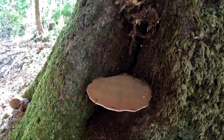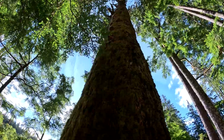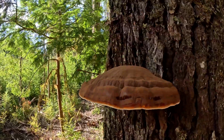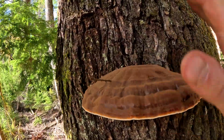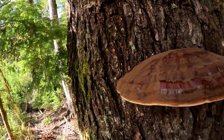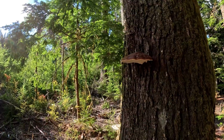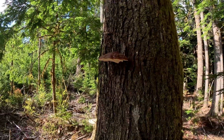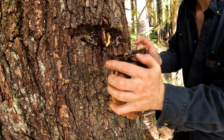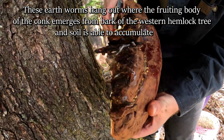This is growing on an old, huge, dead hemlock. Massive for a hemlock. And there's a few of these. It's a big old reishi. You don't want to harvest them when they're too small. It's a waste. This one's pretty big. So we're going to grab it off this old hemlock here. They're very woody. Wow. Active. Those are just regular worms.